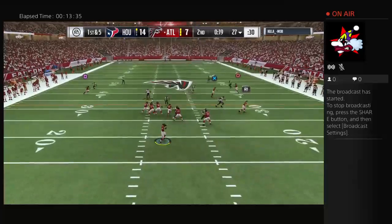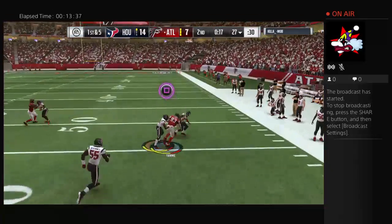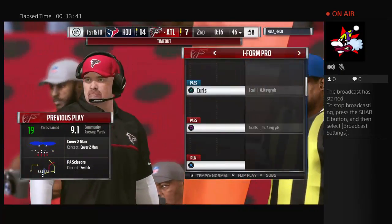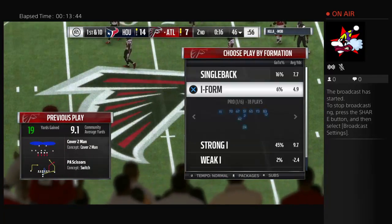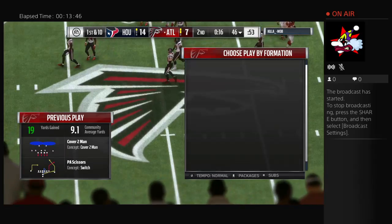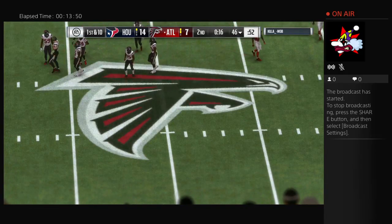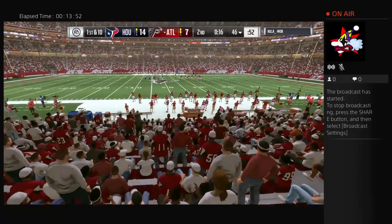Now a play fake here on 1st down. Wide open receiver, complete. And able to get this one across the 45 before he's brought down. Now whistles come in. We're going to get a timeout here by the offense. It's just their first, so they'll have 2 remaining here before we get to halftime.